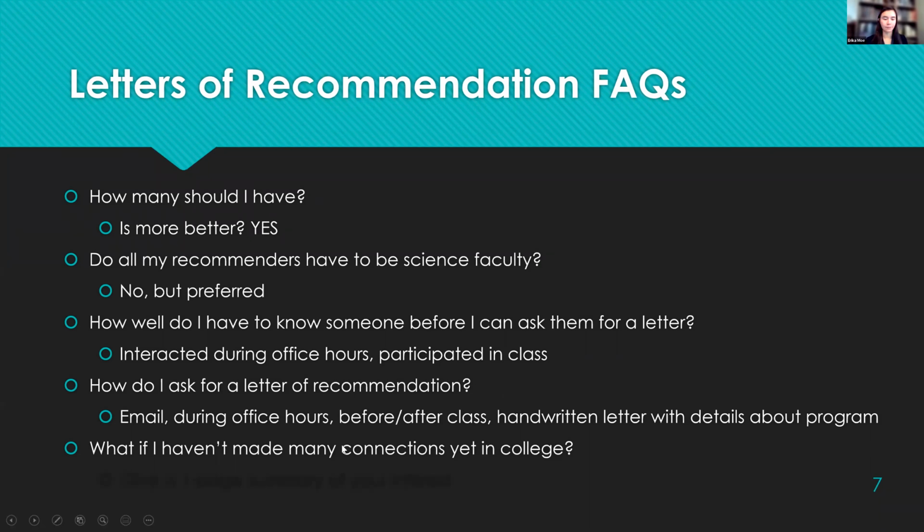The last question we have here is pretty common for freshmen, and now that we're largely remote, you're in large online classes, you're not always making the same connections that you used to with those in-person classes. So what if I haven't made many connections yet in college? You can still ask a person for a letter of recommendation, even if you don't know them that well. You can just give them a 1-page summary of your interest in the program, maybe some background about yourself. And I was wondering if Heather could give maybe some more feedback on the 1-page summary of interest.